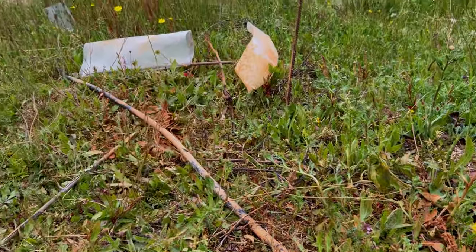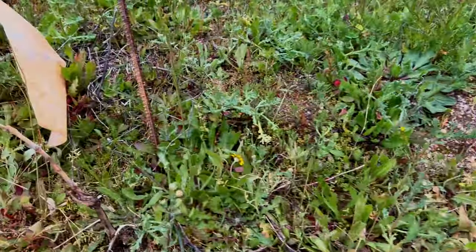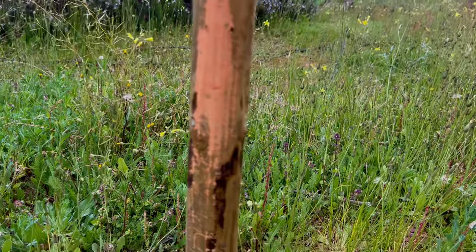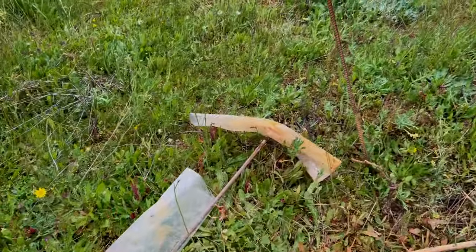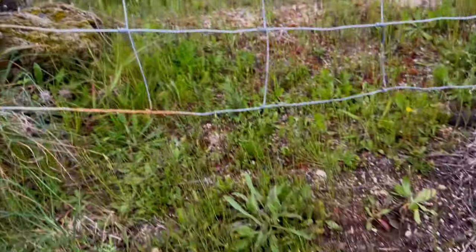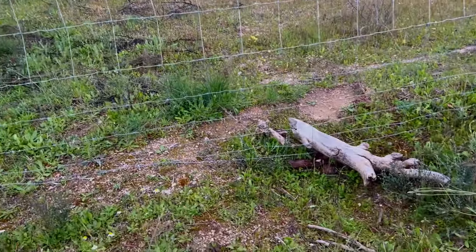What happened here? Okay, that's weird. So that one's broken. What happened? So same color. This is the fence, but it can be pulled like that. So it came through here, and the same color in another fence. We should fix this.